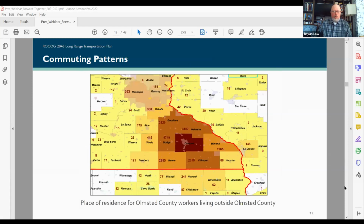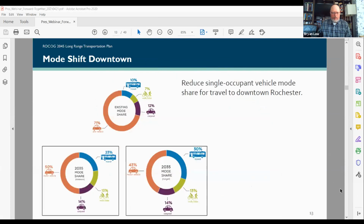Here you can see a map showing where people commuting from outside of Olmsted County are coming from. Obviously most of them are coming from the counties immediately surrounding Olmsted County, but they are coming from farther away as well. And so it just shows that there's a huge employment pull here to Rochester from all of Southeast Minnesota and even into the neighboring states.